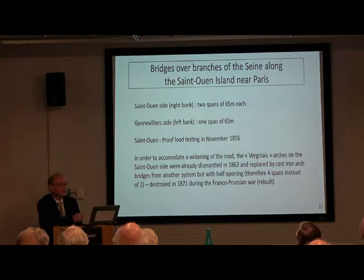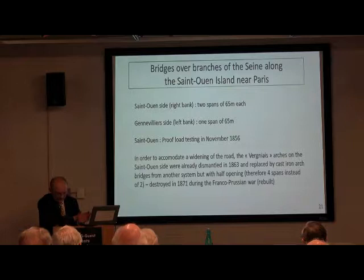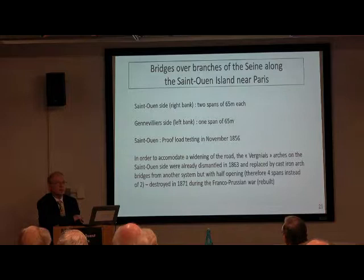At Saint-Ouen, downstream of Paris, there is an island dividing the Seine River into two branches, and we have found evidence, but no illustration, that a two-span Vergniais bridge was built on the Saint-Ouen site. The spans were 65 meters and were probably the largest Vergniais arches ever built. The bridge was completed and load tested in November 1856. However, to increase the width of the bridge, the Vergniais arches were dismantled in 1863, and the two-span bridge was replaced by a four-span bridge with cast iron arches of 32 meters, but from a different system.